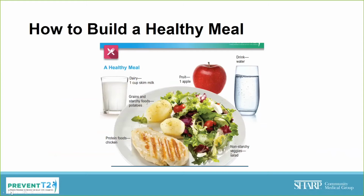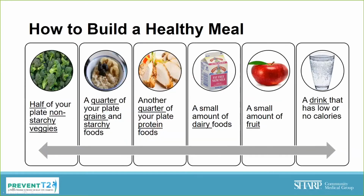Now, you might be wondering what other food items you can choose. In your participant handout, from pages 5 through 8, there are numerous suggestions to choose from that can become a part of your healthy meal.